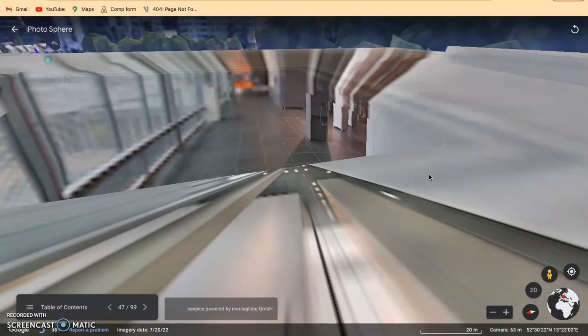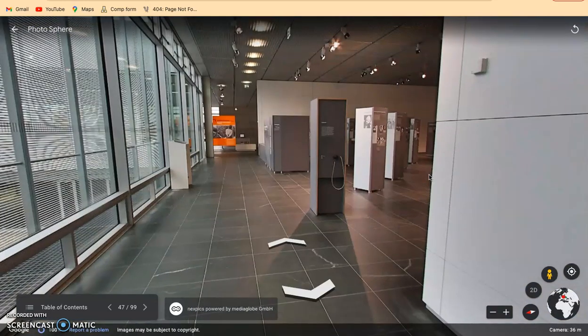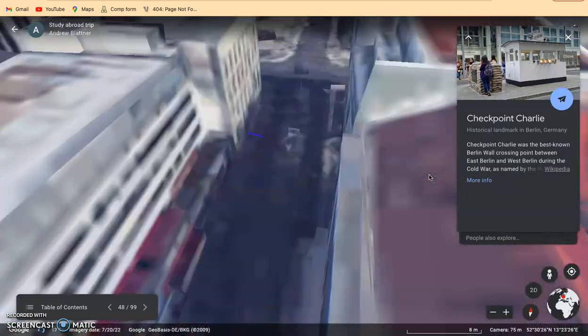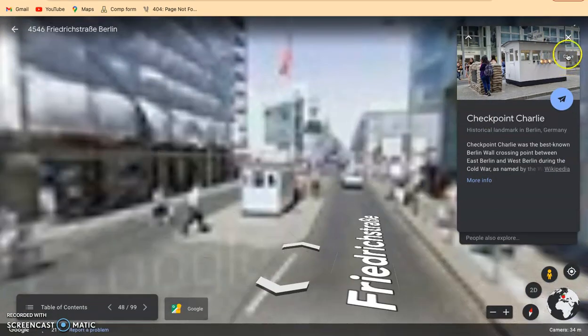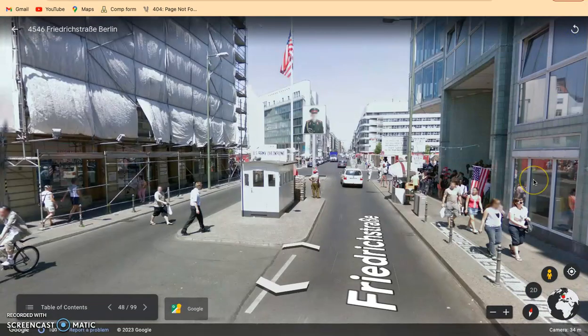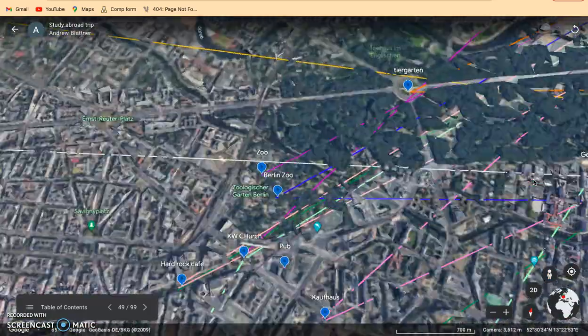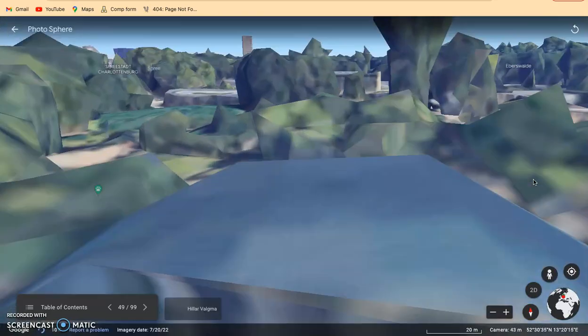We then go to the Topography of Terror, which is the Nazi History Museum, which is actually built in the old headquarters of the Waffen SS, the Nazi Secret Service. And then from there, we go see Checkpoint Charlie, which is one of the only still standing crossing points of the Berlin Wall. And then we spend the afternoon finishing up at the zoo.